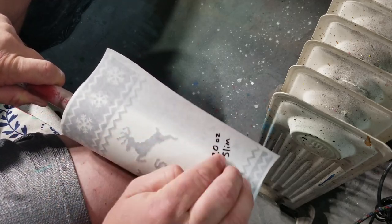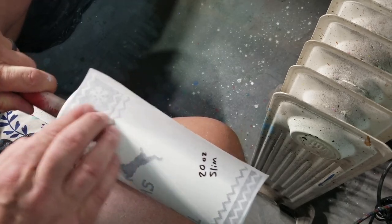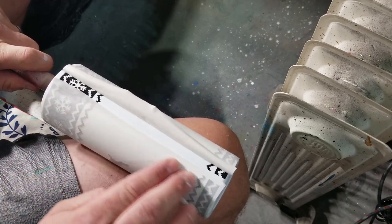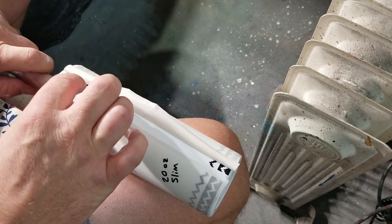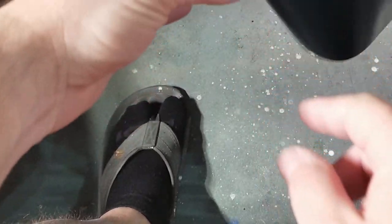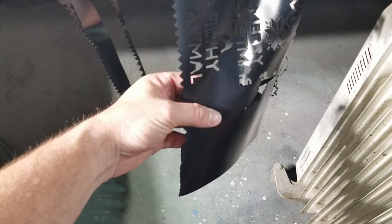And this is sized perfectly for this 20 ounce slim from Steel Magnolia. Line up perfectly. Well, almost. By the time you get it, the file will be adjusted and it'll be perfect. But let me show you how to fix that. Don't freak out. A lot of people would think this is the end of the world. But listen, you still have your excess that you weeded from your tumbler.